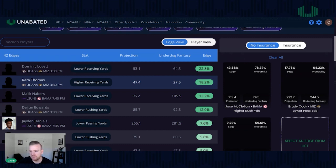One other guy to keep in mind is Marcus Rosemy-Jacksaint. He actually had a number on the board that was taken off. I think everybody was hammering the under there, and Underdog got a little scared and pulled it from being able to be bet. One other guy to look at here is Dawan Edwards. I don't love this play, but again, I can see where the under is coming from.